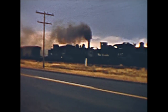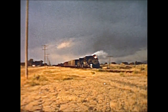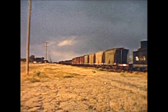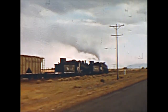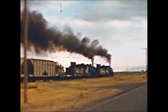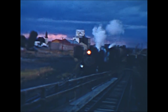Here we follow a double-headed freight train from Alamosa to Antonito on the dual-gauge track. It's late evening as a freight train, double-headed, arrives in Antonito.